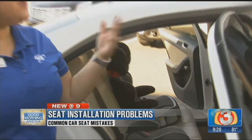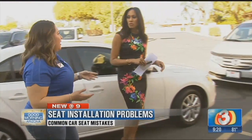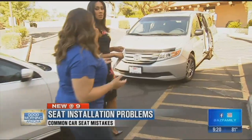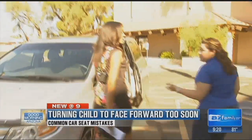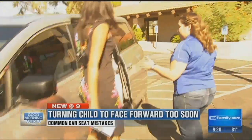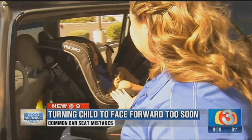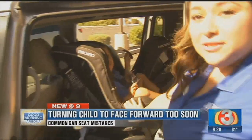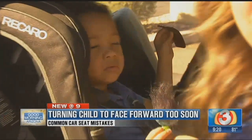But yes. Another big mistake that we commonly see is that children are forward facing before they should be. Children should stay rear facing as long as possible. We have a model here. Eli, for example, just turned 3 years old. But he's only 32 pounds, so he can still be rear-facing according to his car seat manual.